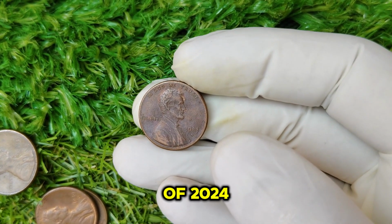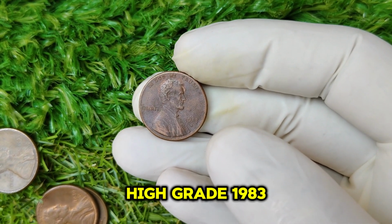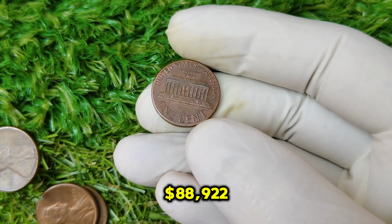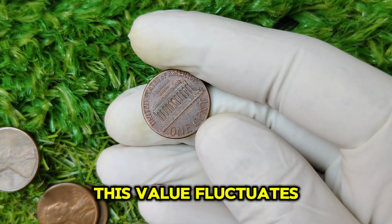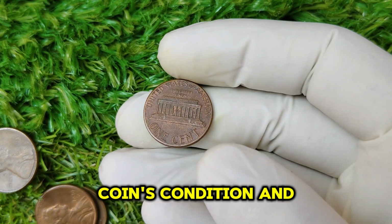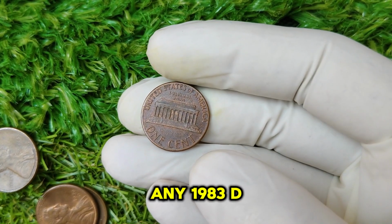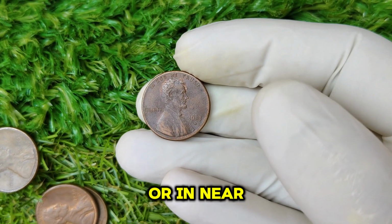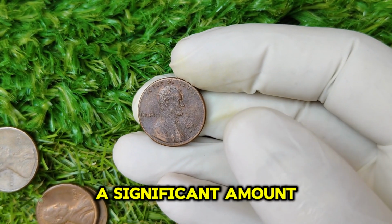As of 2024, the current market value for a high-grade 1983 Lincoln penny can reach up to $88,922. This value fluctuates depending on the coin's condition and rarity, but it's safe to say that any 1983 penny with mint errors, composition anomalies, or in near-perfect condition could be worth a significant amount of money.